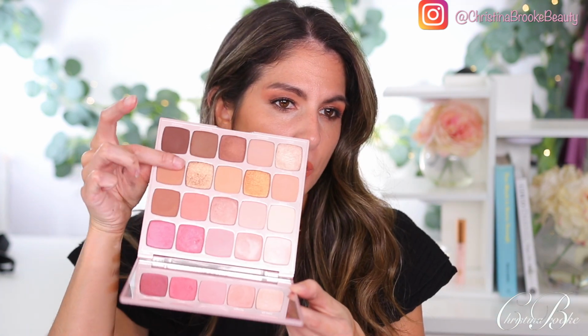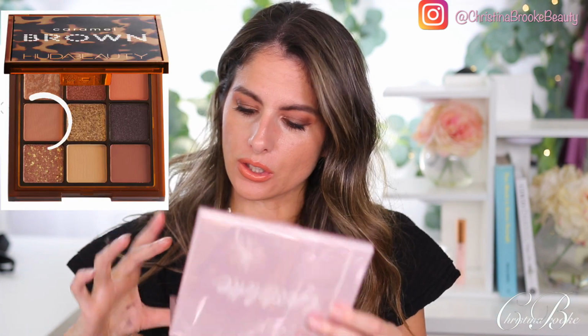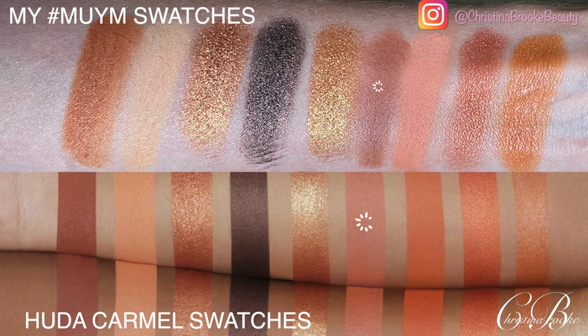I think the next color is going to look closer to this one. So this is the color called Charmed from the Tarte palette. I thought it was going to look more like a different color, but I don't know. Now looking at it, I think it's going to be more like this color. It's going to be a little lighter than the color I thought.